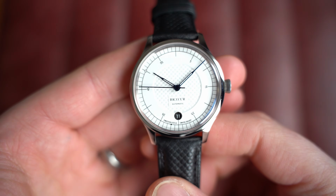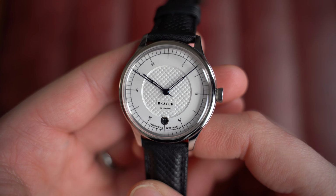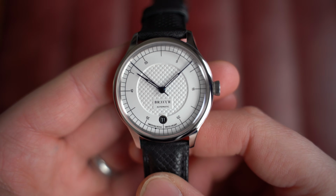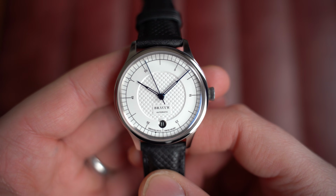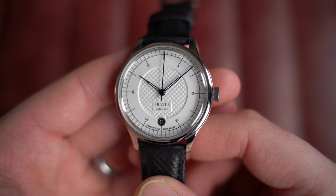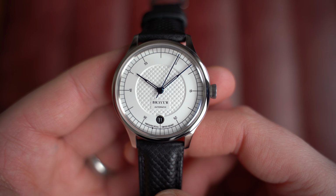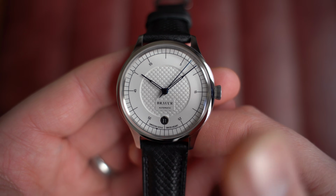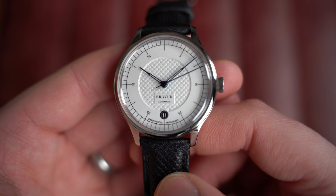Now on to this very, very cool watch. Now I butchered the pronunciation at the start of this bit, introducing it, so I'm not going to actually butcher it again. I'm going to leave it there. So this is the light model with that beautiful white dial with the texture on the inside and those syringe type hands. Really nice indices and a matching, or contrasting I should say, black date wheel at 6 o'clock, which is very, very attractive and nicely done.